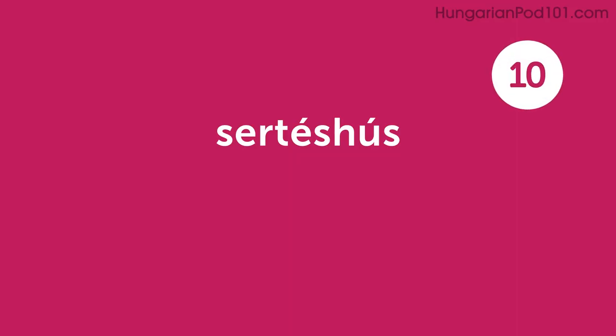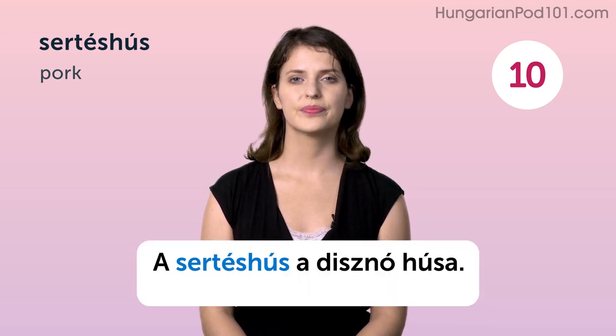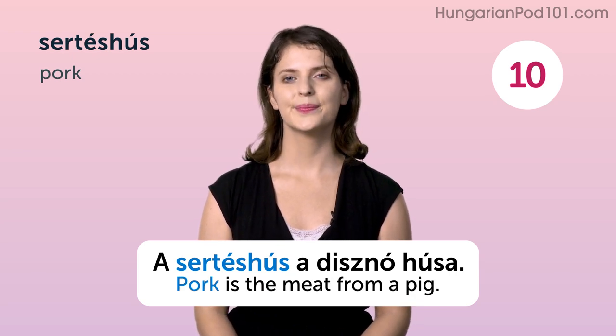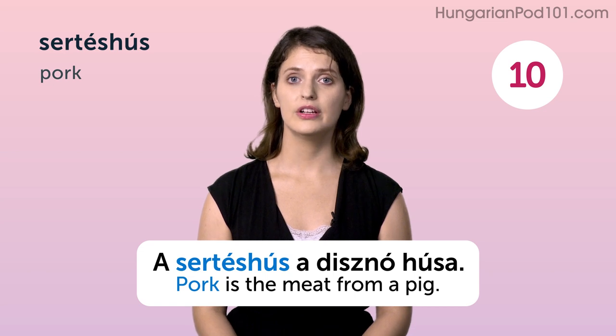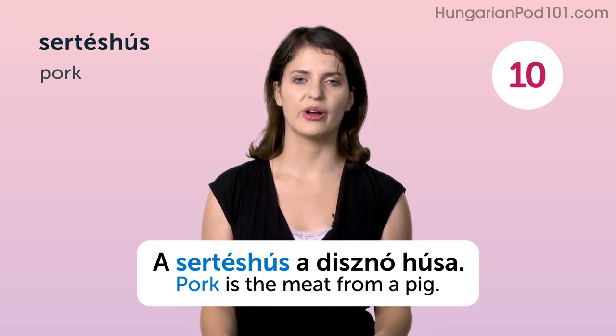Sertéshús. Pork. A sertéshús a disznó húsa. Pork is the meat from a pig.